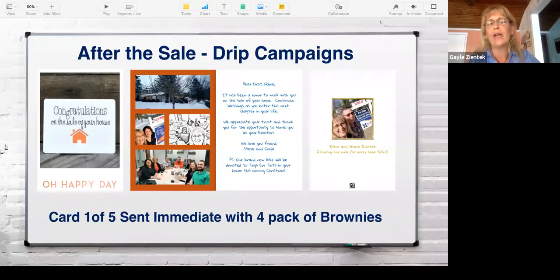P.S. One brand new bike will be donated to Toys for Tots in your honor this coming Christmas. And then that's the custom brand for this campaign. Stephen Gale Zintech, donating 1 bike for every home sold. This goes out with a 4-pack of brownies.